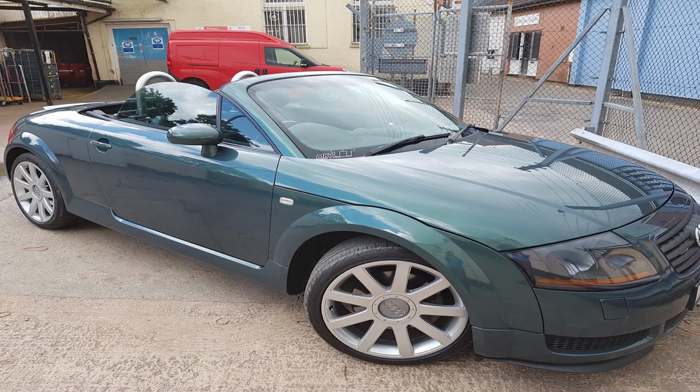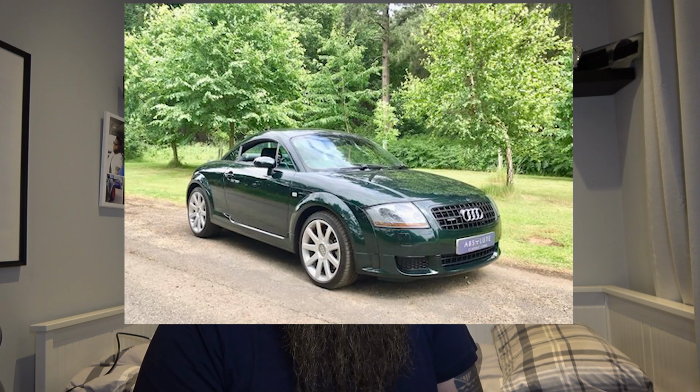Well, this is called a few different things, this one. So there's Cambridge green, or TIEF green, TIEF, or profound green. Now this is the picture I've managed to find from it using that paint code. But besides that, I can't find a great deal on that. It must have been a real special order one.